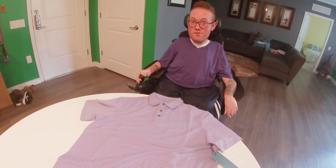I don't like to open the envelope right away because I want to see what's in the box and be surprised. Alright, first item is this polo. They sent me a lot of polos, and the thing I really appreciate about it is when I first signed up, I told them I hate pockets on anything, because pockets, no matter what size, kind of sit weird on my body. They look like they're in the middle of my stomach, or they're in my belly button, or whatever. So Chelsea really listens to me.